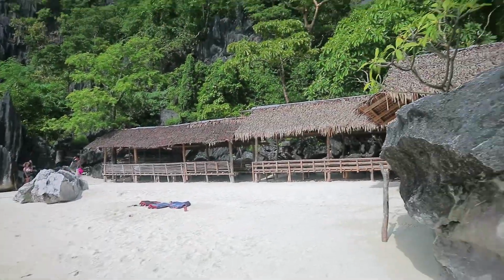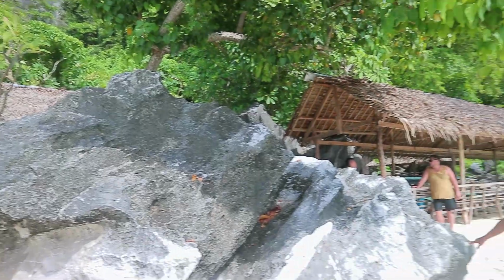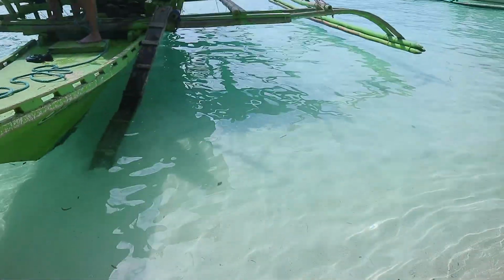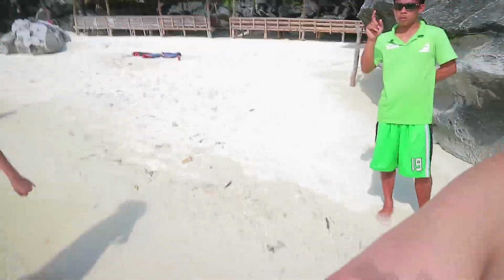God, it's so beautiful here. The water. And the meal, the food was actually really, really good. Ate a lot, I'm full, but we got three more places to see, so we'll see you when we get there.